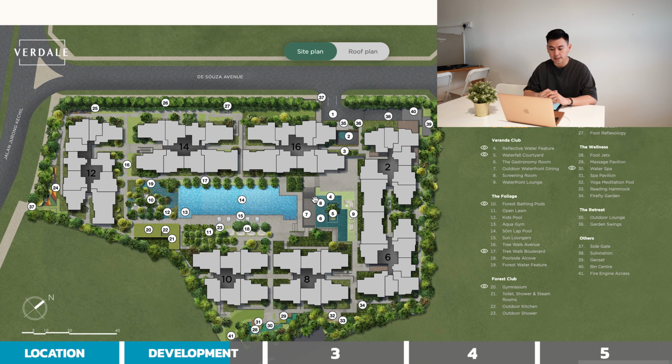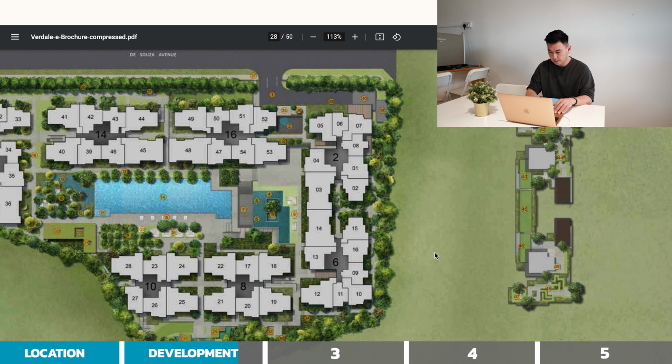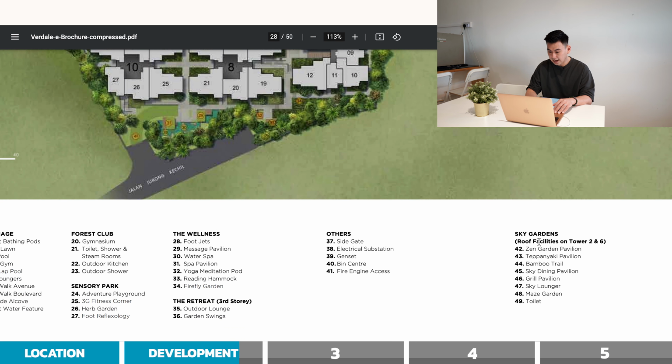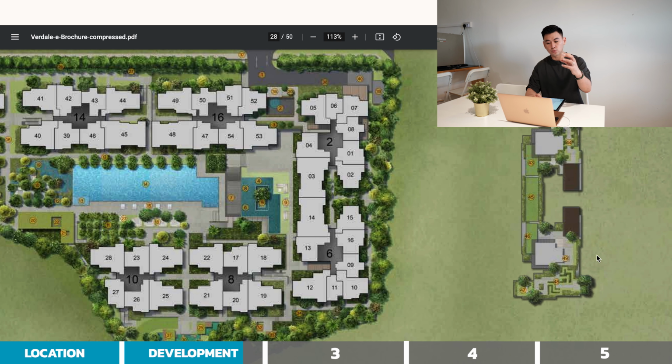So taking a closer look at the facilities in the area, you have your typical facilities as well, your 50-meter lap pool, some resting areas here. You have your bathing pods, gymnasium, a clubhouse, function rooms, and also, as you can see, sky gardens, roof facilities whereby you have your teppanyaki pavilion, sky dining pavilion, and grill pavilion, all at the top of blocks 2 and 6 around here.